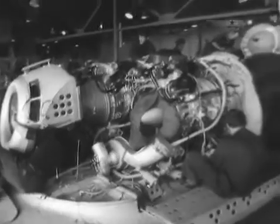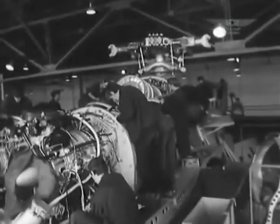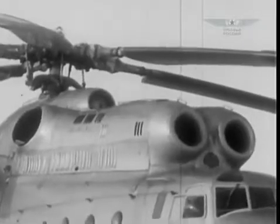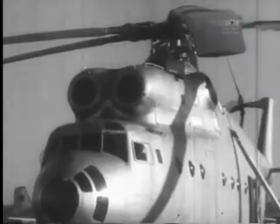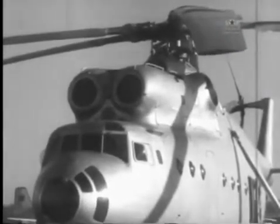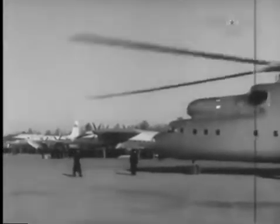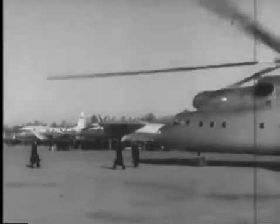He also found an optimum layout of the entire power plant from the point of view of center of gravity. Two engines were placed in the upper part of the fuselage. Such layout became classical for all helicopters with gas turbine engines. This machine first took off in summer 1957. It was piloted by test pilot Rafail Kaprilyan.